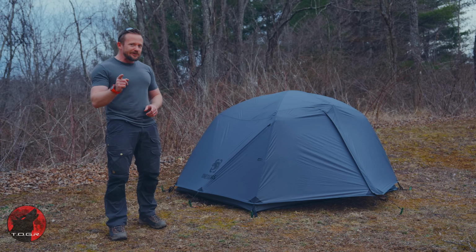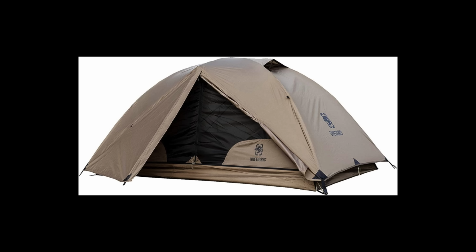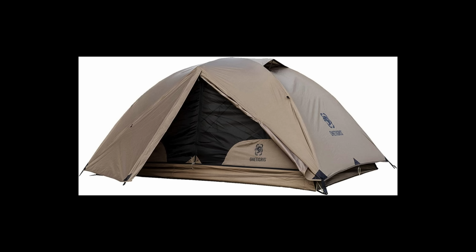If you go back in time roughly 2 years ago, the Cosmitto 1 hit the market. It looked like a good tent on paper, but unfortunately, it leaked like crazy. It had a defect. Unfortunately, OneTigris did not remove that tent from the market. They continued to sell it. They did put up a disclaimer that says, use it only in light rain. In my opinion, they shouldn't have done that. They should have taken that product off of the market.